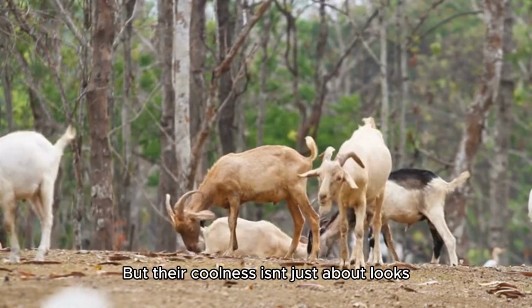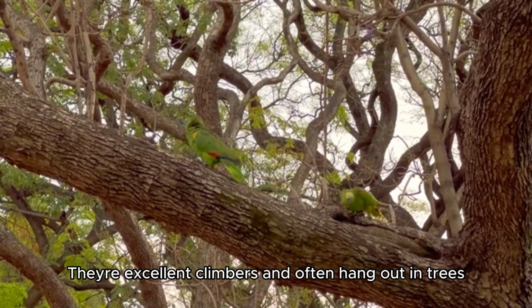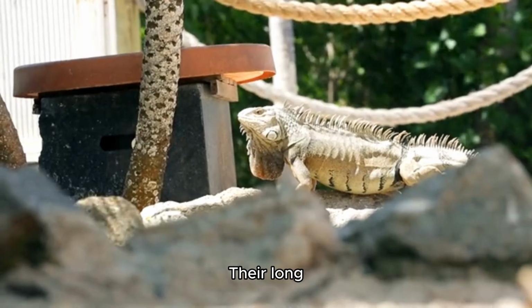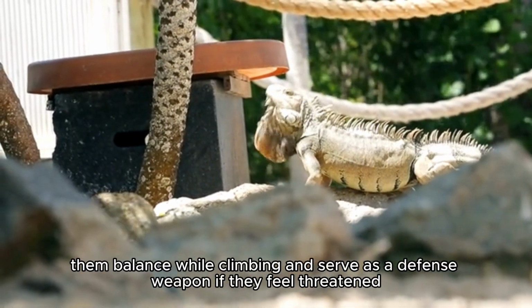But their coolness isn't just about looks. Iguanas are surprisingly agile and fast when they need to be. They're excellent climbers and often hang out in trees, especially green iguanas. Their long, powerful tails help them balance while climbing and serve as a defense weapon if they feel threatened.